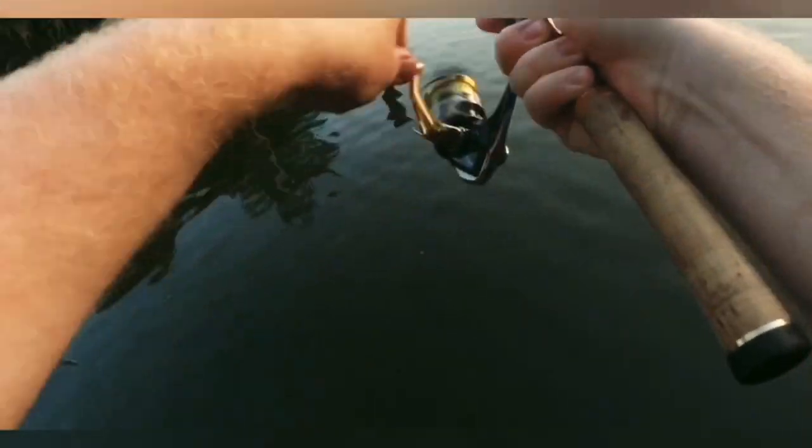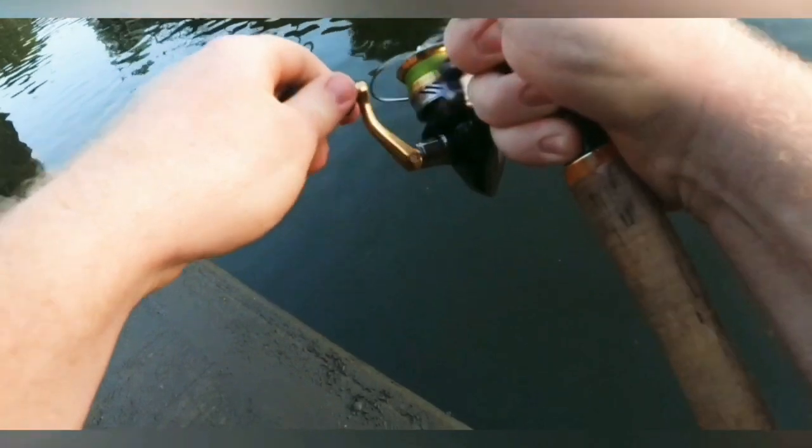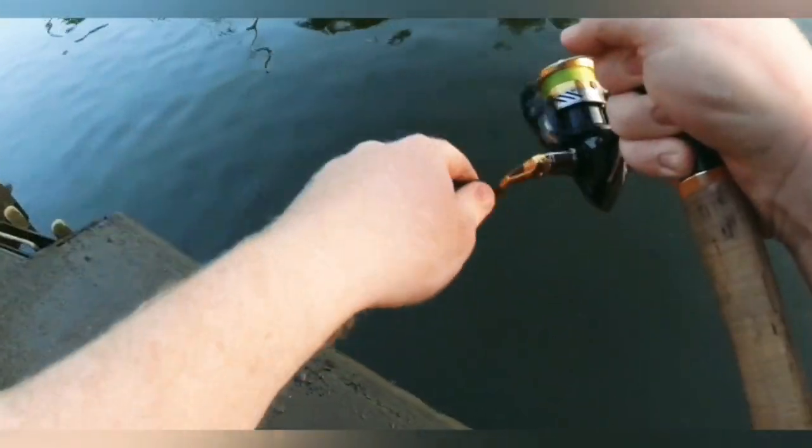Oh yes, there it is. That is a much better fish. I think it's not moving very much at the moment, but I think that is a heavier fish. Not really doing much at the moment though. Trying to get back down to that wall.